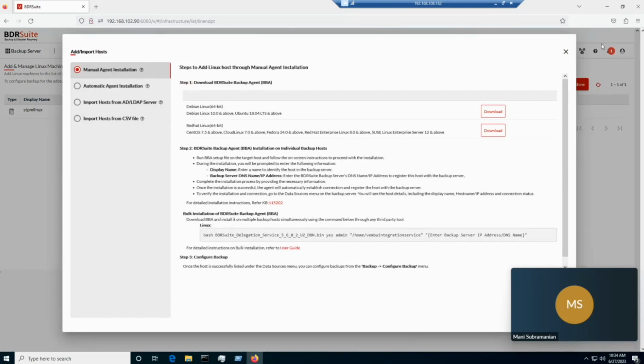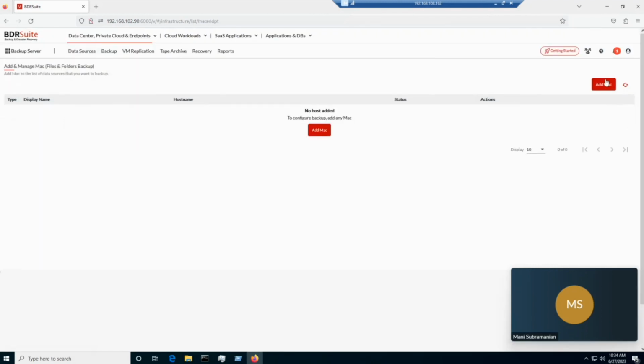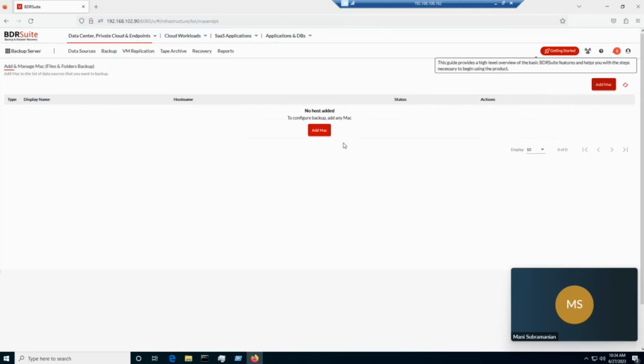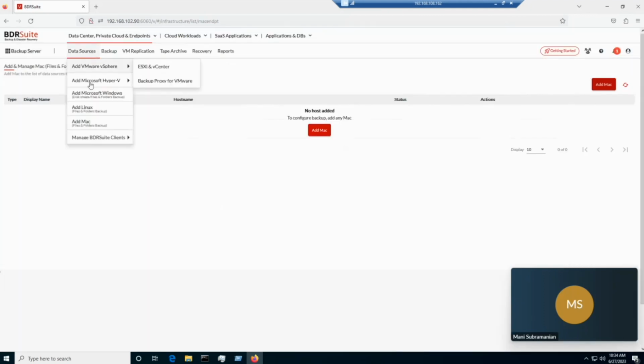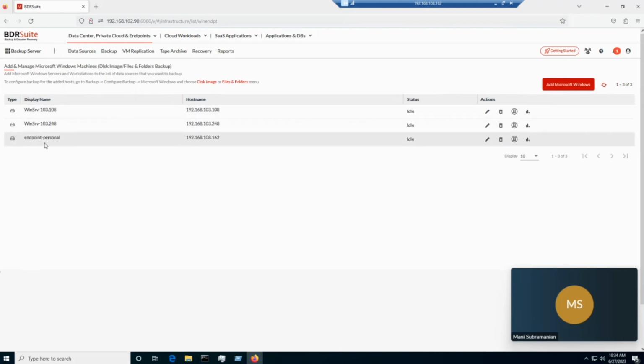Again, you can install the agent manually on your Linux endpoints, and even for Mac, you can add the same option manually. You can download and install it. For Mac alone, we have two sets of installers. One is an Intel-based installer, and another one is your ARM-based installer, which is all completely 64-bit configurations.